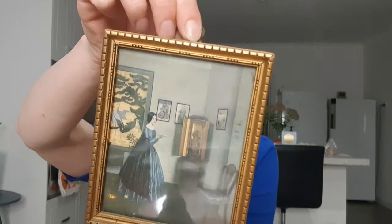First cab off the rank is this picture. I don't know anything about this. I'm guessing that it's a print, a copy of a known painting. I might have to look that up. If you know what it is, please let me know in the comments.